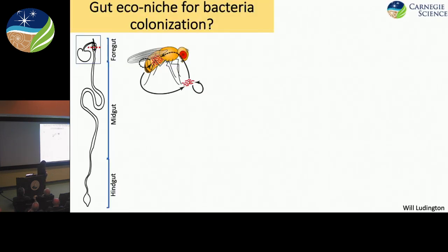So the question really is, it's actually surprising: we don't even know if there is an eco niche for bacteria colonization, meaning, is there a specific place in your gut that bacteria will always go to and stay? We don't know that. So here is the Drosophila gut. It's very simple. It has a hindgut, close to the anus, and then the midgut, where a lot of activity is going on, digestion and so on. The foregut is kind of like our stomach.